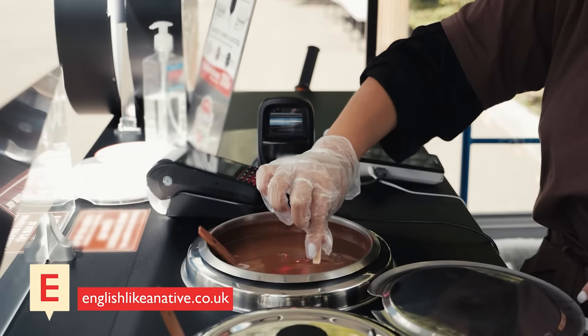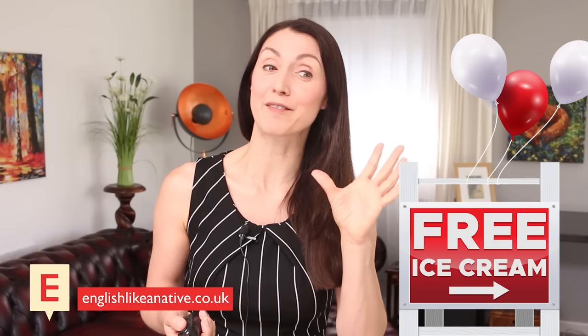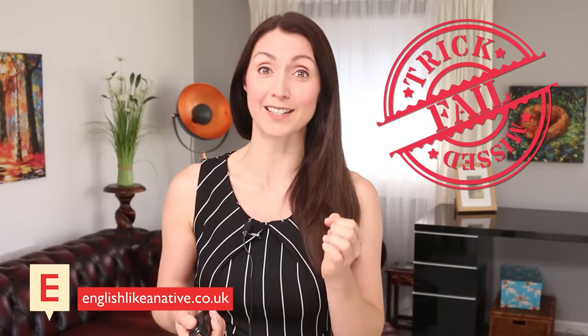Like if it's a really hot day and the ice cream shop starts giving away ice creams for free because their freezer has broken down, but you don't see the big sign saying free ice cream and you pay £6 for an ice cream from the shop next door. In this case, you have missed a trick. So stick with me and I'll show you an easy method to make the most of your English podcast experience.